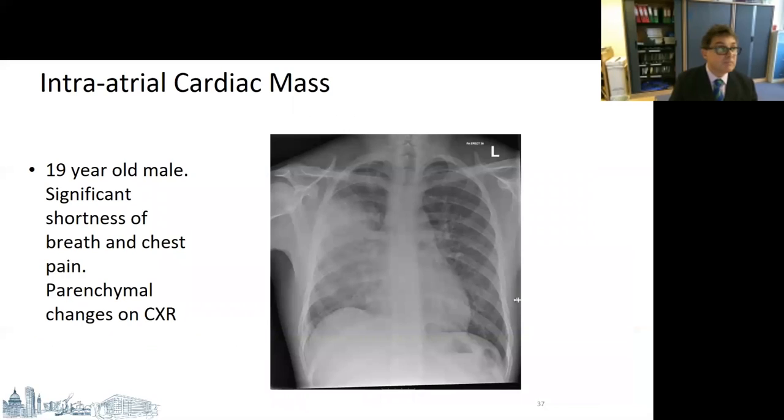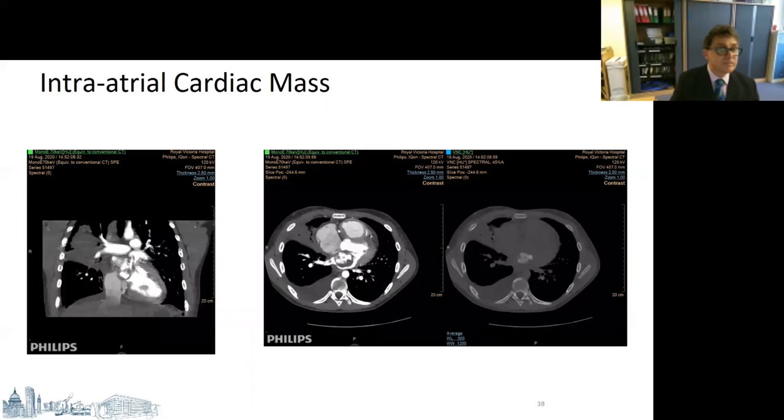This is another example of a cardiac mass. An unfortunate 19-year-old presented with shortness of breath and cardiac-sounding chest pain. On his chest x-ray there were parenchymal changes; his white cell count and CRP were normal. Cardiology was contacted and an echo was performed in the emergency department. This showed severe right ventricular dilatation and impairment.